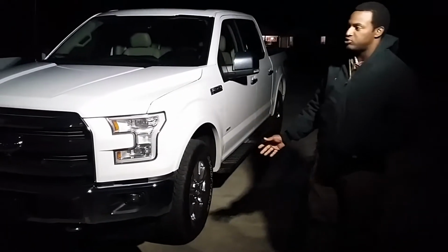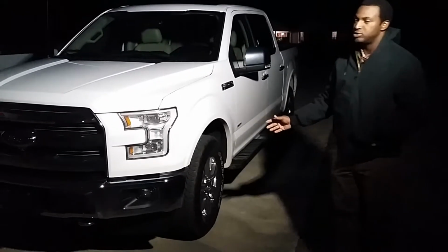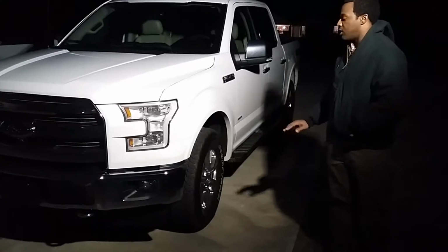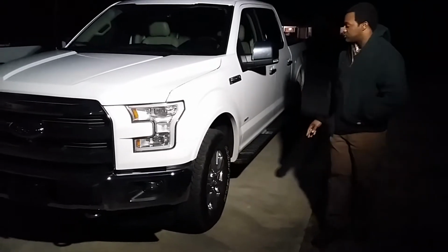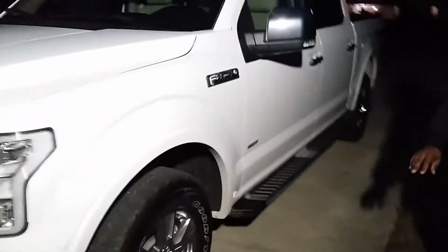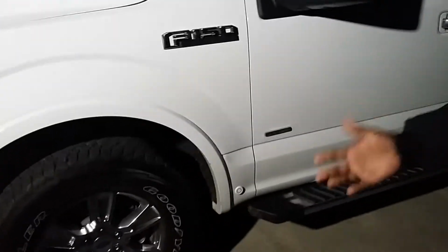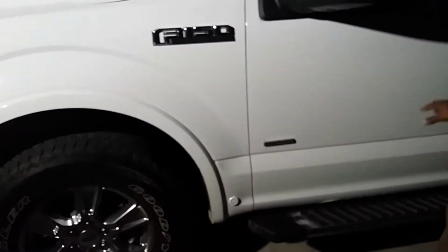It has the new 10-speed transmission. The 10-speed transmission was first used in a Camaro Z1L, and it's the smoothest shifting transmission that I've had. You see it's got EcoBoost on it. That basically means it's got twin turbos on it. It gets almost 25 miles to the gallon if you keep it under 50 miles an hour. So it's just real good on gas.